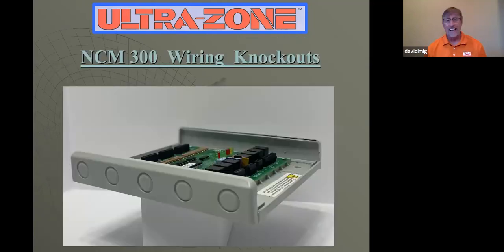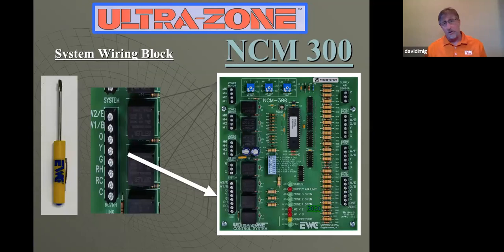We also have knockouts on there. I have approximately 14 of them. Actually, I have exactly 14 on this panel: 5 through the bottom, 5 through the top. You can bring wires in through multiple knockouts so you don't have a bird's nest. You can keep a nice clean look, and it helps for troubleshooting. We're going to bring that system wiring from our air handler or furnace right to the terminal block on the bottom left-hand side. Take the thermostat screwdriver that is supplied with this panel and wire it in.